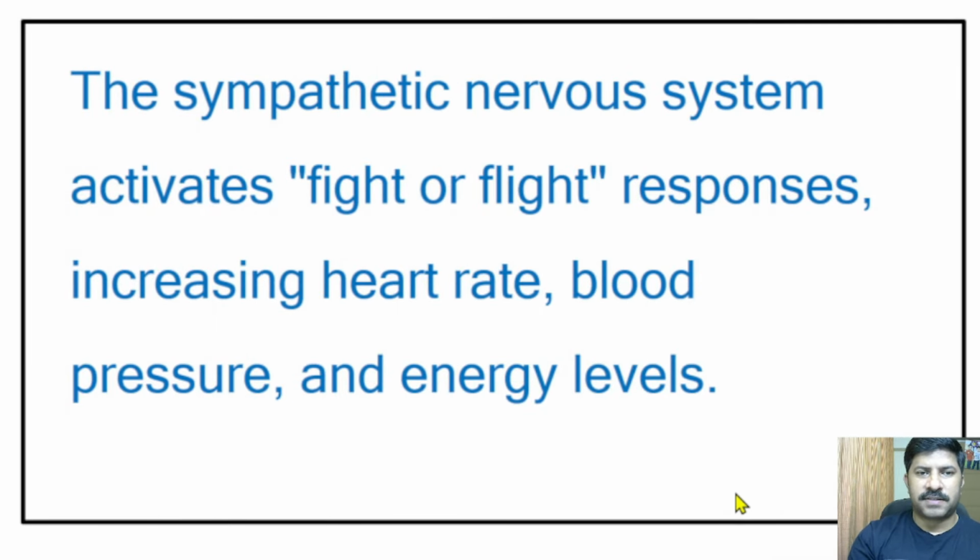The sympathetic nervous system activates fight or flight responses. That means it will increase heart rate, blood pressure, and energy levels. In the parasympathetic system, it conserves energy. At the same time, the sympathetic nervous system will activate the heart rate and blood pressure, which leads to increased energy production.